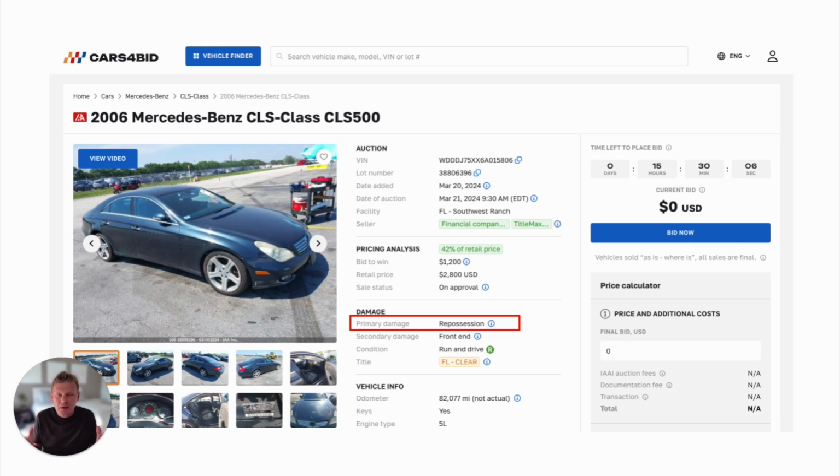Okay, you need to expect it's a 15-year-old plus car, 82,000 miles. So there might be some issues. So buy it as a used car, but since you can buy it with great discounts, it still works wonders.